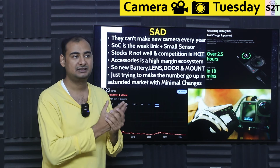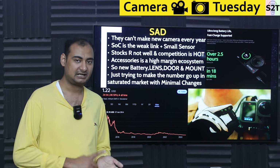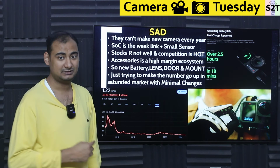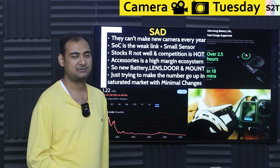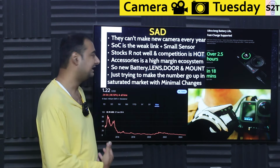Because again, your hardware was running on an old SoC, which was your first SoC, and it was not optimized enough. It was crashing, freezing, and the maximum of the complaints happened in that part. Last generation of GP1. This is GP2. I think this is the third iteration of GP2. So that is the weak link. They do not have the same horsepower like Samsung does for Exynos or MediaTek does for Dimensity or Qualcomm has for Snapdragon.